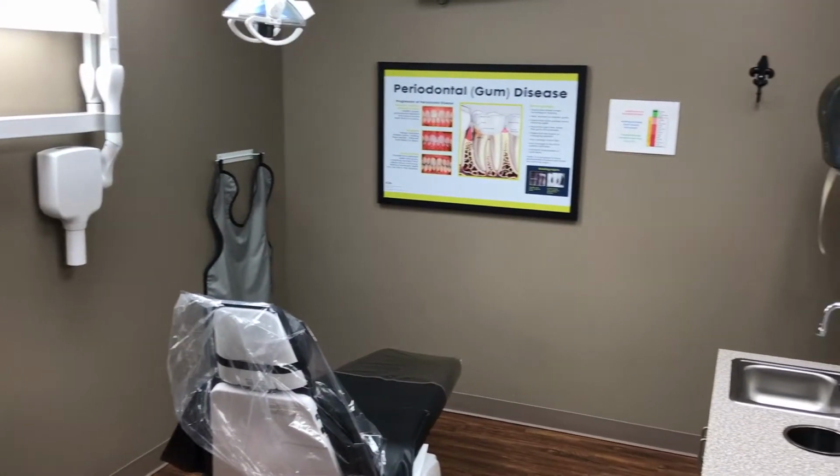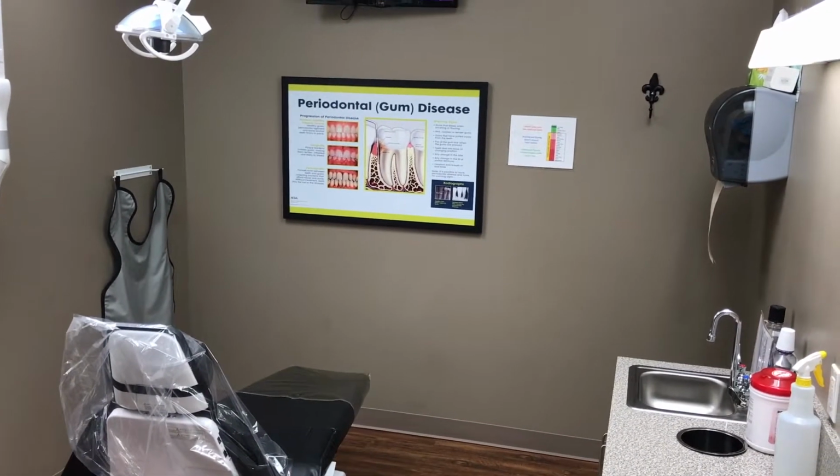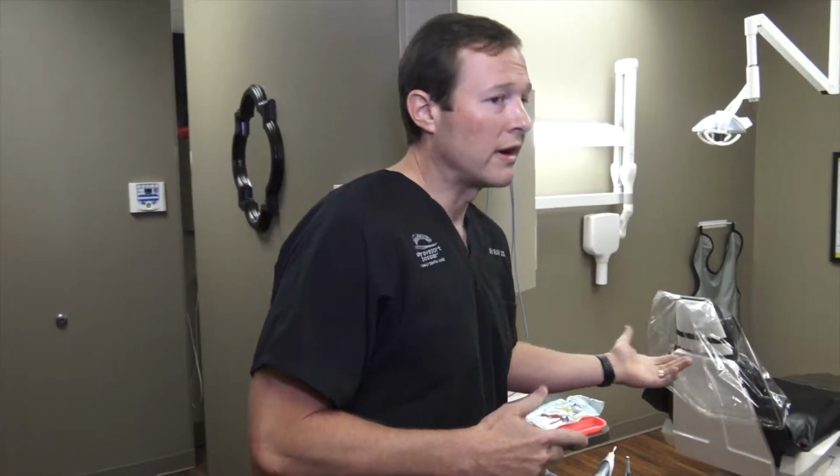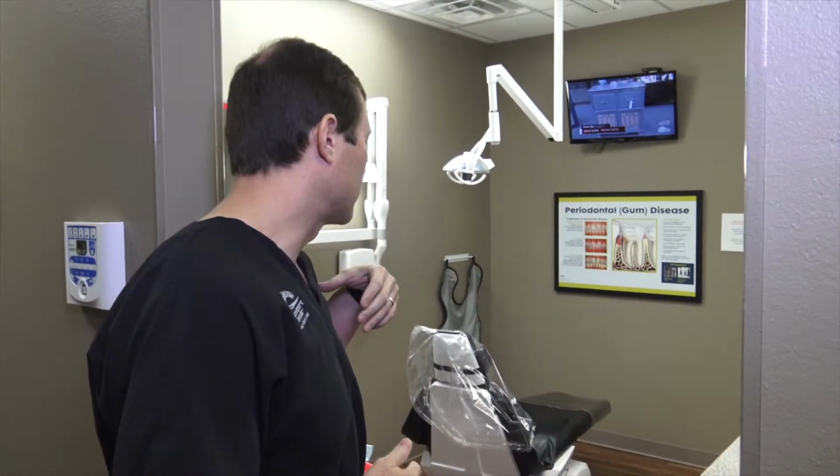Okay, this is our hygiene department. This is where you'll come for all your cleaning appointments. If you're a new patient, you need x-rays, an exam, and a cleaning, this is where you'll come. This is what one of our hygiene operatories looks like. We've got TVs. We try to make patients feel comfortable. We've got nice, comfortable chairs. Everything is state-of-the-art. We've got the newest technology available in dentistry.